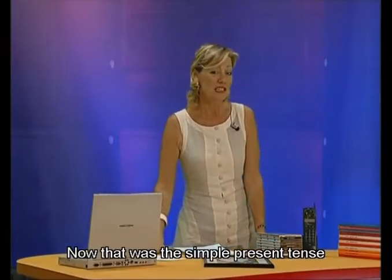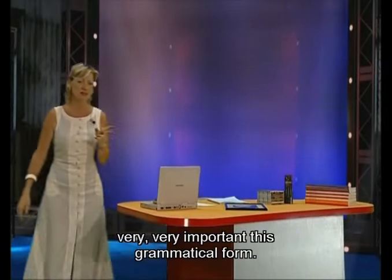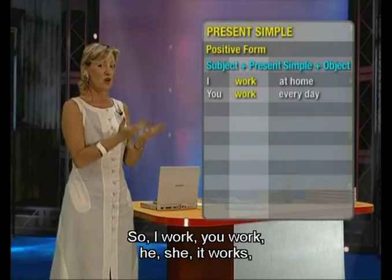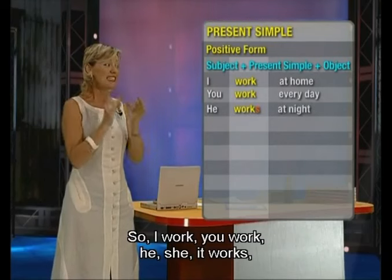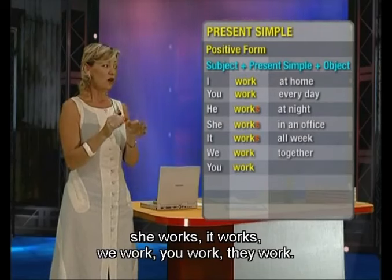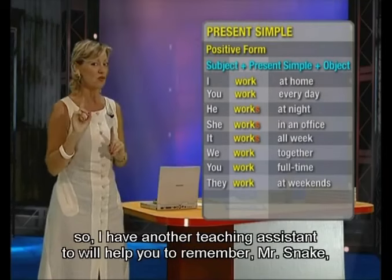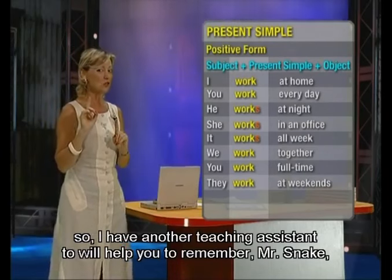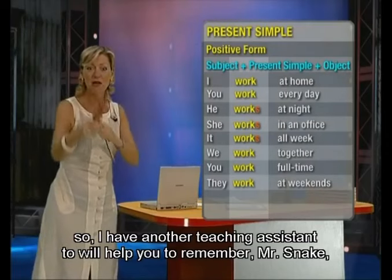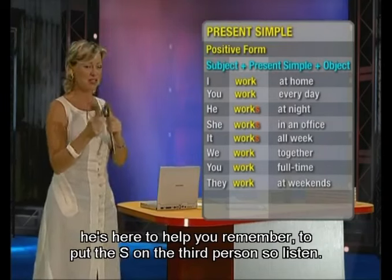Now that was the simple present tense, and now we're going to see that on the screen. Very, very important, this grammatical form. So, I work, you work, he, she, it works, we work, you work, they work. Now, very often you forget to put the S on the third person, so I have another teaching assistant who will help you to remember, Mr. Snake. He is here to help you remember to put the S on the third person, so listen.